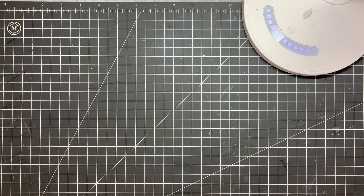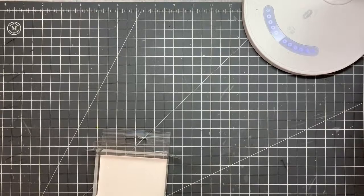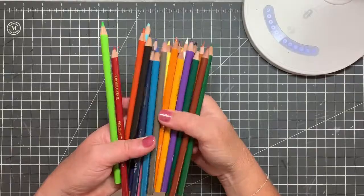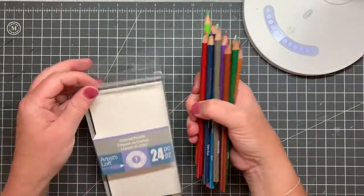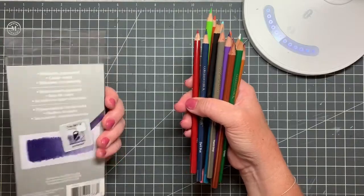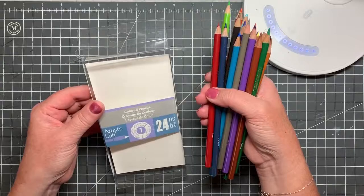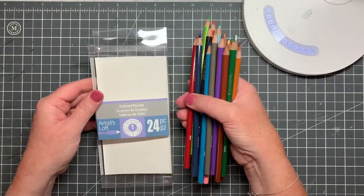I didn't have any colored pencils with me, so I bought a set. I have them in my cup holder already. I bought a set of colored pencils. These are cheap. I can tell they're cheap by the way they color. They did okay, but they're not like my Prisma that I have back in Washington.